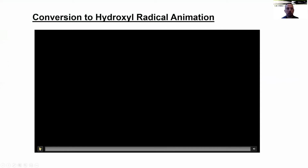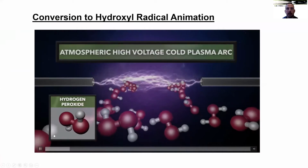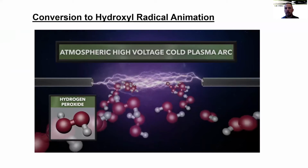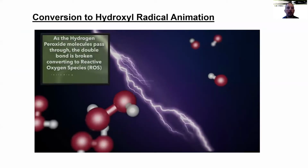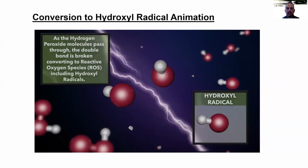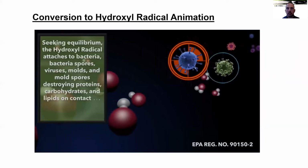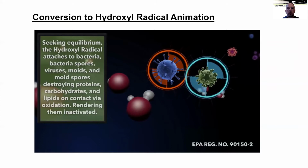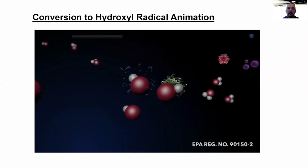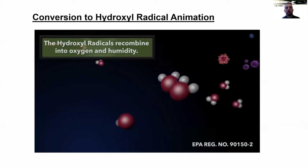This is how the process works. So you'll see here the hydrogen peroxide is passing through the cold plasma arc. As it does, it breaks the double bond. This chemical dissociation creates an OH and an HO radical. This reactive oxygen species then exists in a form where it won't instantly recombine, but rather seeks out equilibrium in the space. It searches for a positive or a negative charge on a virus or a spore and inactivates it on contact. When it's done, there's nothing left but oxygen and humidity.